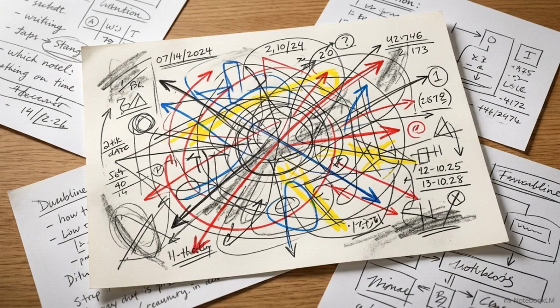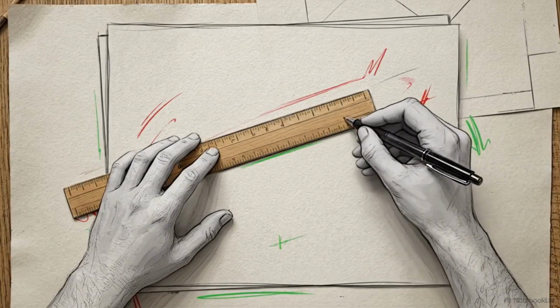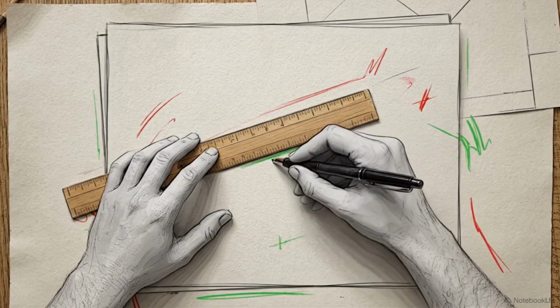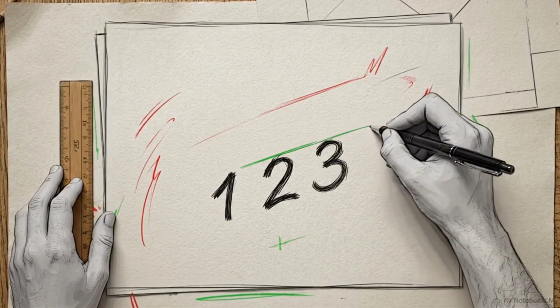Mechanical errors also occur when translating complex scenarios into timelines and calculations. This scratch paper layout uses 3 boxes: event, noticed, and deadline. Drawing this sequence is the most effective strategy for timing-based questions. Converting a word problem into a visual timeline isolates exactly what must happen next. This mapping provides the clarity needed to choose correctly.